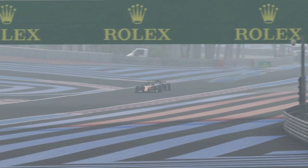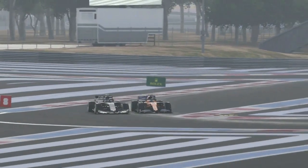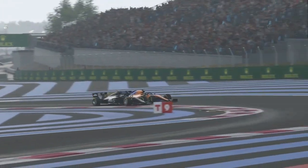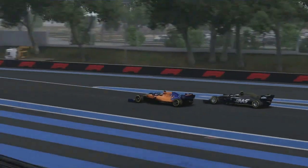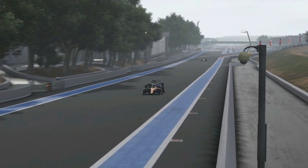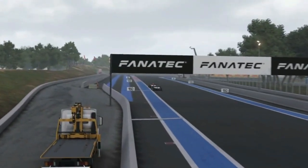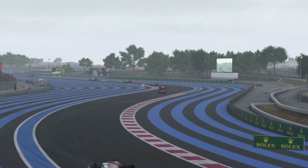Valtteri Bottas still ahead of Carlos Sainz here. Carlos to the outside of the Finn in the Mistral chicane. Still side by side through turn 9 as you can see there, but it looks like Bottas is going to keep hold of it for the moment, but they're still going to be side by side down to the left, the right-hander. Nope, I think Carlos is going to retain position for the moment.